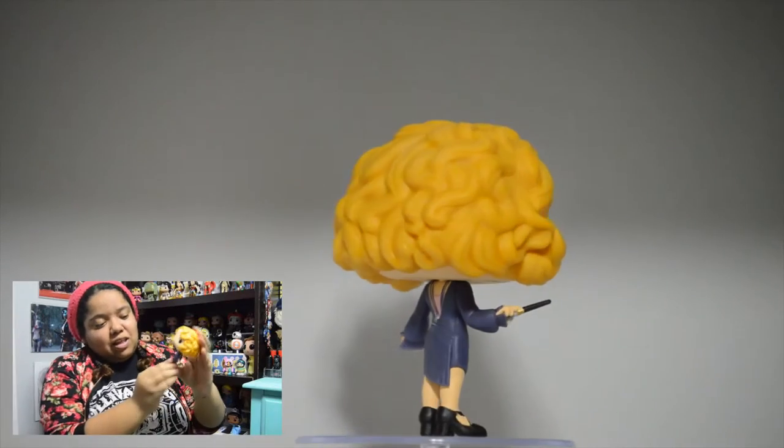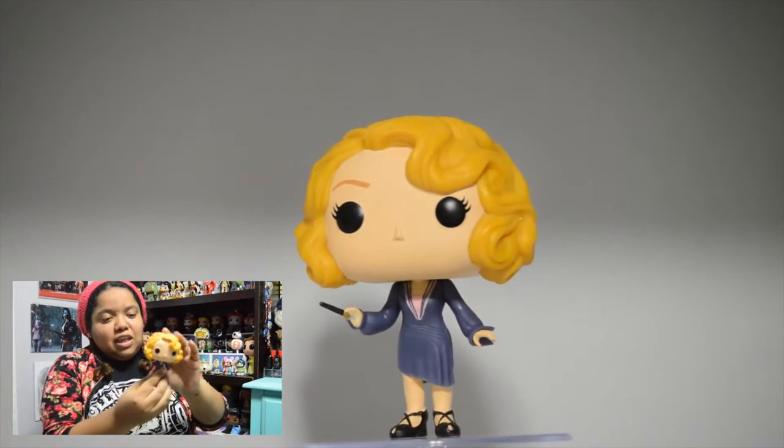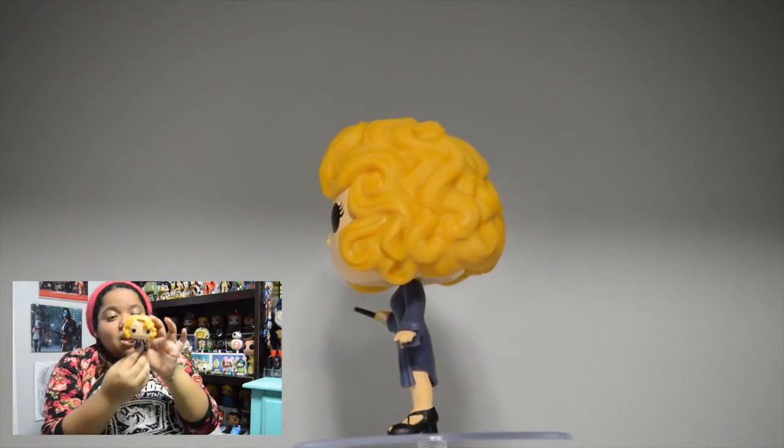Her dress is kind of like this blue, like a navy type of thing, and it's got pink underneath, and they got even the little straps that her dress has in the back and in the front, which I thought was really cute. And her dress kind of has like this thing on the waist, and they also got that. Holding her wand very delicately, like Queenie does. I like this pop because it's very like 1920s, which is where the movie is set.